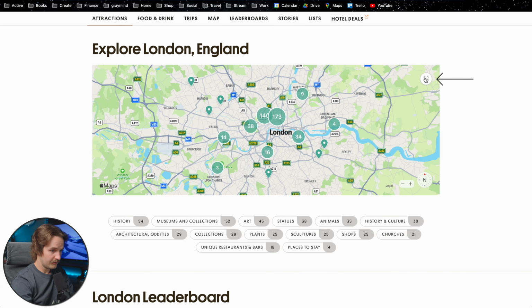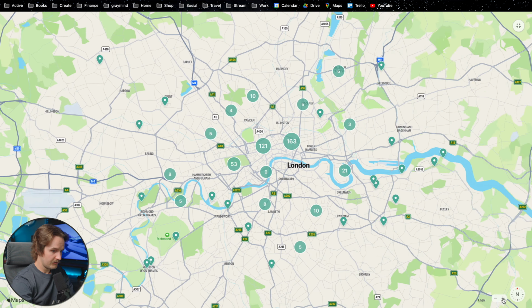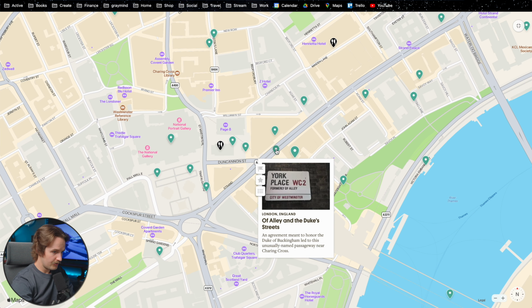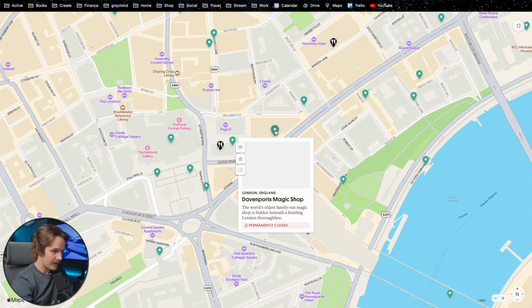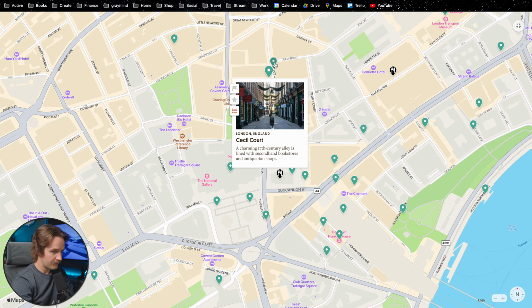So you can click on this box at the top right and expand the map, and then you can use the little zooms at the bottom, go into a particular section, and then you can click them and it'll show you what is in that particular area. So you can see, maybe I'm going to be in this area, so I want to check out something that's over here if I'm already going to be over here.